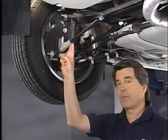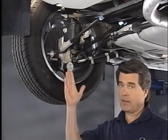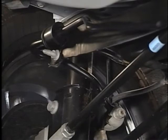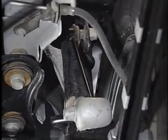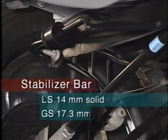When large road hazards are encountered, these links allow the suspension to deflect rearward while maintaining the wheel's lateral position to minimize the toe-in effect that can be caused by road bumps. The third link is provided by the trailing arm that controls the fore and aft position of the wheel. A direct-acting stabilizer bar is attached to the suspension support. Low-friction drop links attach the stabilizer bar to the struts. The stabilizer bar on the base LS rear suspension is made from solid 14-millimeter diameter stock. The firmer GS suspension uses a larger 17.3-millimeter diameter tubular bar.